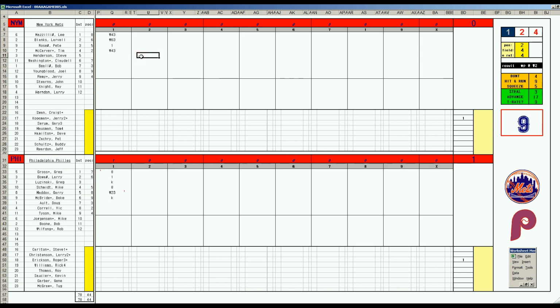Steve Henderson leading off in the second inning. Strikes out. Claudell Washington, 48. Single 1-16 is a base hit. He's an ace stealer. Correll, he's going to steal. Bob Boone is given a day off with his -2 arm, but Correll's got a +2 arm. So Claudell Washington will attempt to steal here, and he's safe.